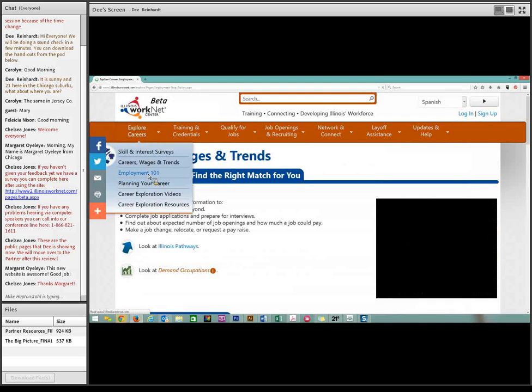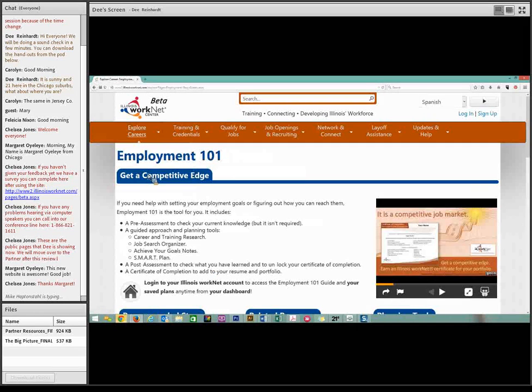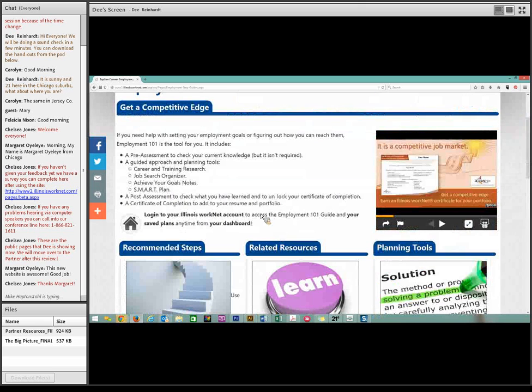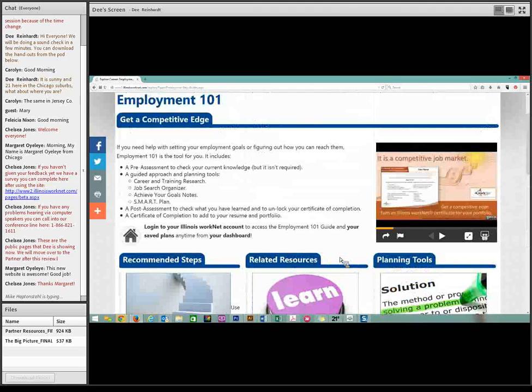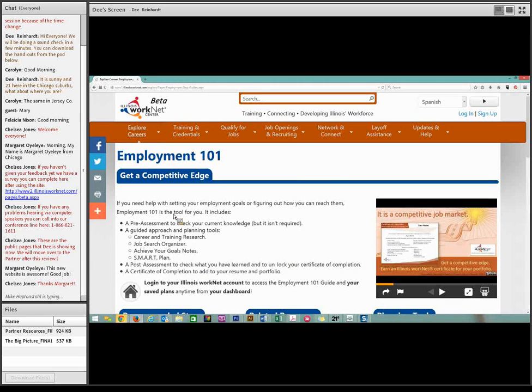Employment 101 is a system that we implemented during the summer and community youth program. It's a great tool to help you organize your job search, to help you understand what it is that you need to move forward into a career or into a new career. There is information available. I'm not going to click into Employment 101 to show you that today, but you are welcome to investigate that.